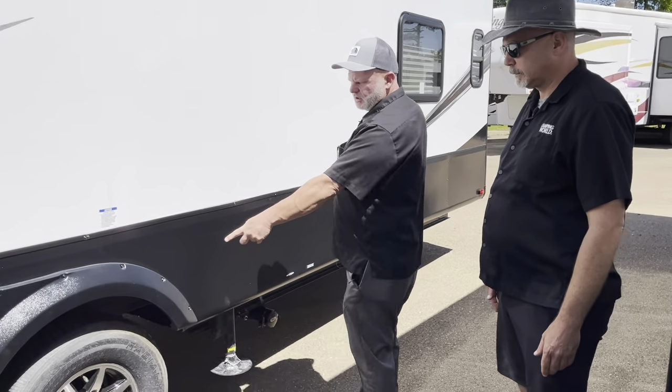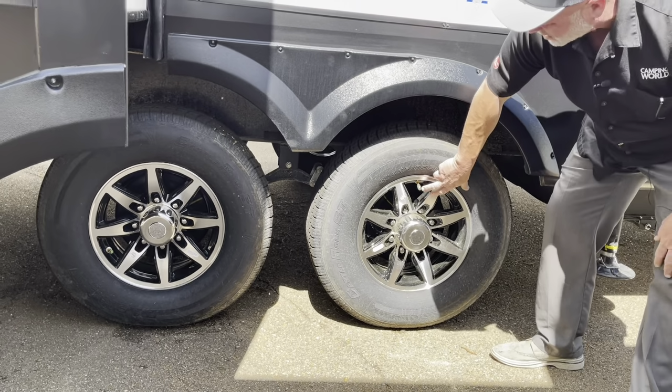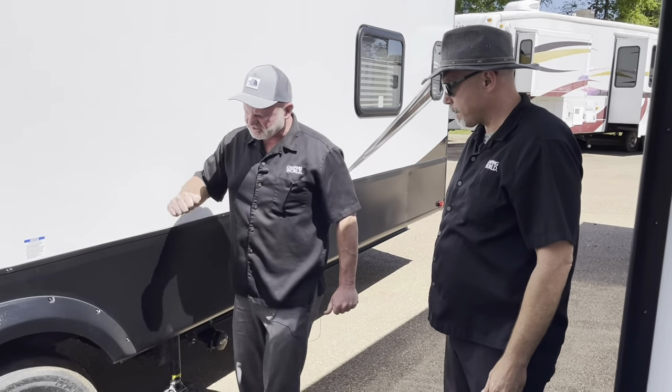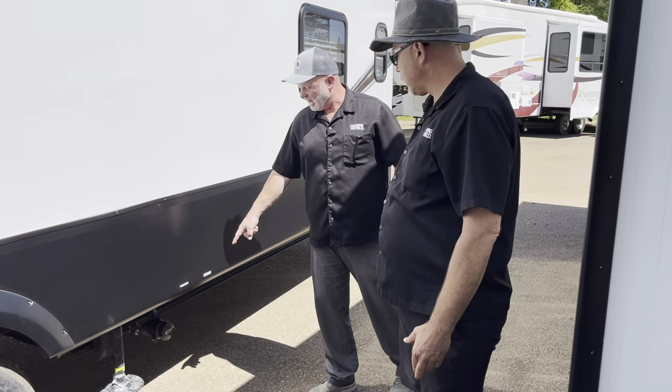You've got the tire pressure monitoring. This is located directly on the valve stem here, and that is reading 80 pounds of pressure right now. Nice. On 16-inch rims, and those are 8-lug rims as well. Easily labeled.